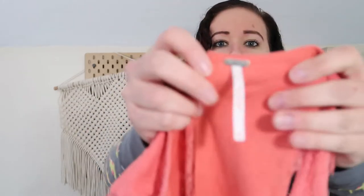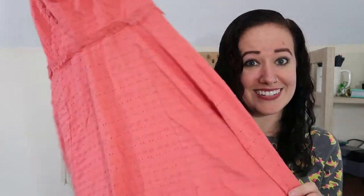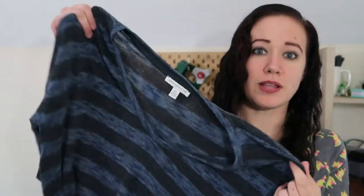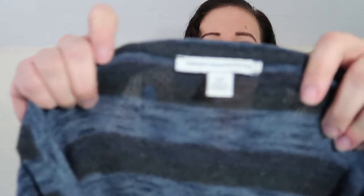This might be the only other Free People item I found in here, but this one is a dress. And it's a size extra small, like this Living Coral 2019 color. Another American Eagle. I don't pick up much American Eagle, but I do like them and they sell pretty well for, you know, $20 to $25. So when I can pick them up cheap, I do. And this one is a size small.